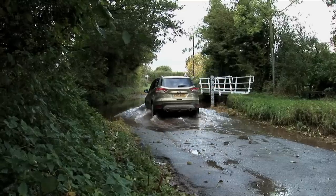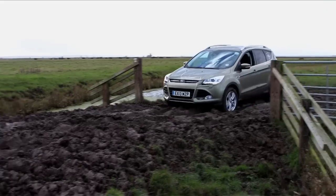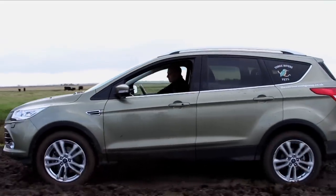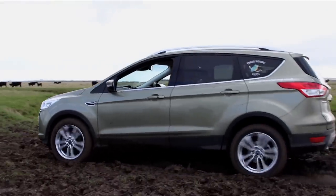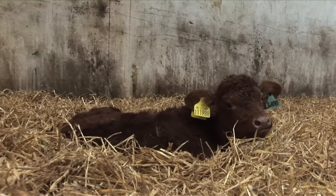Being up here in East Anglia, the farms tend to be more spread out. I do 30, 35,000 miles a year. We drive on anything from dual carriageways all the way down to the tiniest little A roads and obviously onto people's farms.